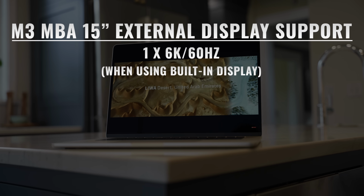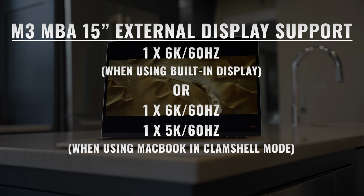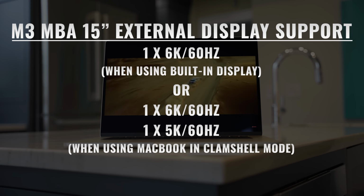Now, when it comes to external display support, there has been some confusion. So the MacBook Air supports a single external 6K 60Hz display if you still want to use the display on the laptop itself. If you close the MacBook Air and use it in clamshell mode, then it will support another 5K 60Hz display. So the maximum that you're getting is 2.